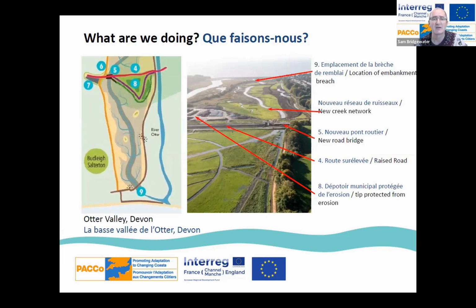There's a community that lives on the other side of the valley, which you can't see in the picture, and there are various business units. The access would be difficult. And so this road is being raised and moved slightly, so it will be free from flooding into the future. Currently, it floods after fluvial events. Number 5 here is a new 30-meter road bridge that will allow the water to come up the floodplain and then further up the valley. So that's the number 5 there.